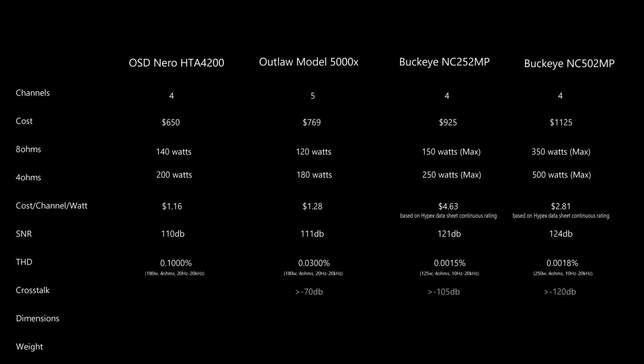Circling back to crosstalk, there are two modules in the 252 and 502. Each module will power 2 of the 4 channels. I was a bit concerned about different channels sharing the same module. Not a lot of clarity in the datasheet that I found about whether the crosstalk measurement for the Hypex modules is based on multiple channels on one module or multiple channels on different modules in the same unit. I'll assume it's based on some aggregate of all the channels. I could not find the crosstalk measurement for the OSD, so no figure there.